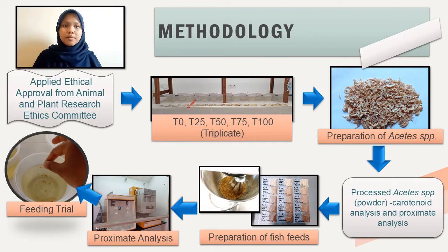The processed acetic species that I made underwent carotenoid analysis and proximate analysis to measure its carotenoid level and nutritional composition. Then, after I got the data from my analysis, I formulated and prepared my fish feed into 5 different diet treatments, and the 5 different diet treatments underwent proximate analysis to measure their nutrition composition again. And finally, what I am doing right now is feeding trials, where I feed my fish for 30 days.